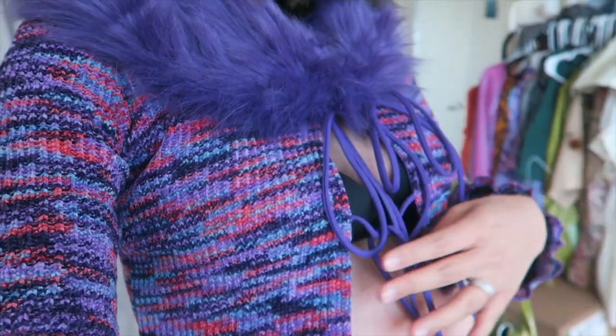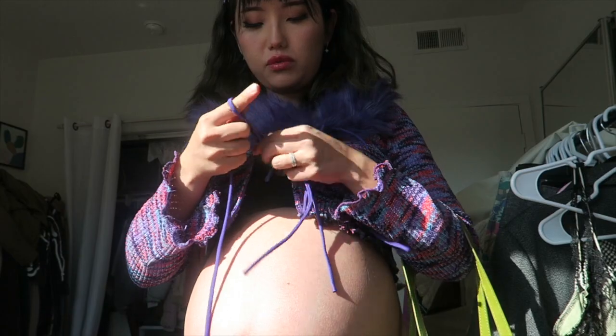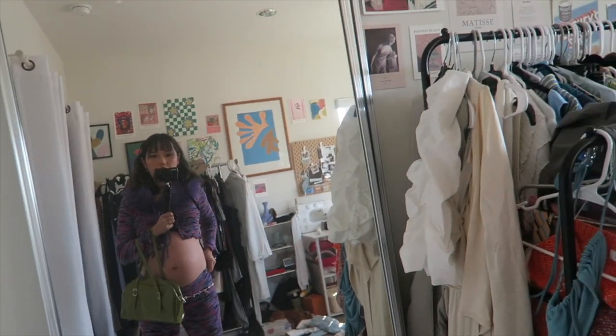A few hours later, I did my hair, everything. Yeah, this is the new outfit. Oh, gonna kind of flash everyone. Let's fix this. Strings here that I'm confused which one's which. This is the outfit today. Yeah, there's no way I can cover my belly.